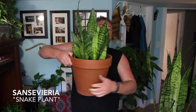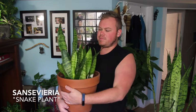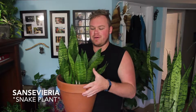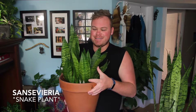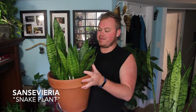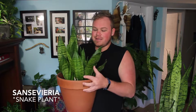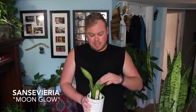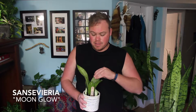This Sansevieria is one of my oldest plants. I think it's actually the oldest plant that I have. If you go back to some of my videos from 3 years ago, you can see it in the background, and it was a lot smaller then. It's grown a lot, and I just really like it. I also have this Sansevieria trifasciata Moonshine, which is the same as these, but it's got paler leaves, and I just thought it was really nice looking.